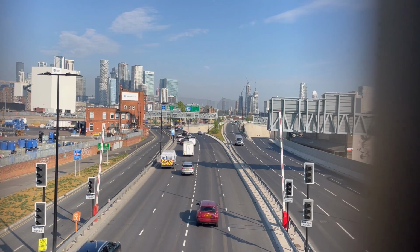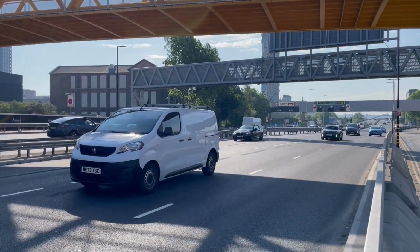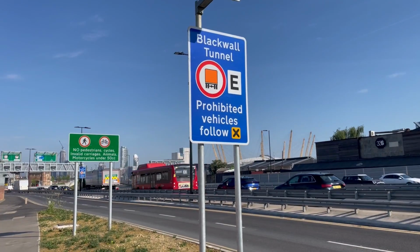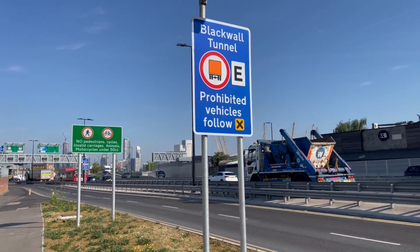So I'm now at Blackwall Tunnel. It's around 9:15, so right in the middle of the morning rush hour. What's the traffic like? Well, it's substantially heavier and noisier than at Silvertown, but it is moving. There's been one or two minor delays when traffic is stacked back just for a few seconds, but in general the traffic is moving very smoothly.